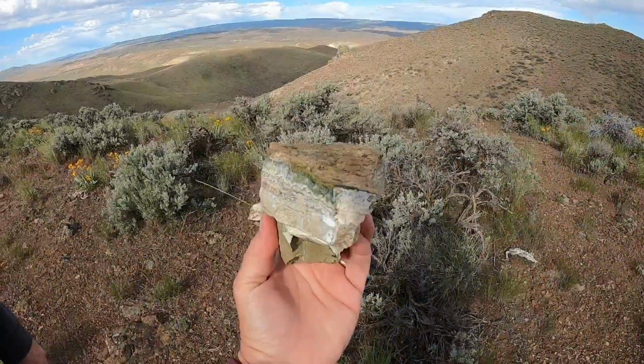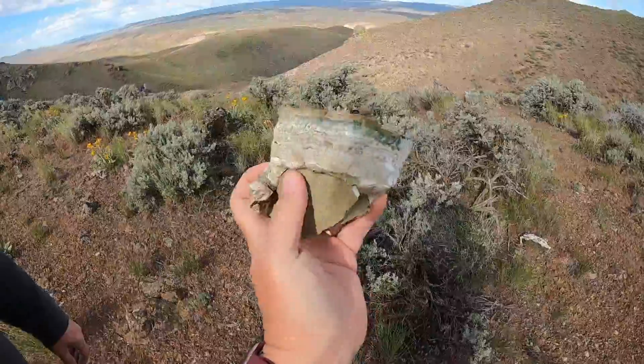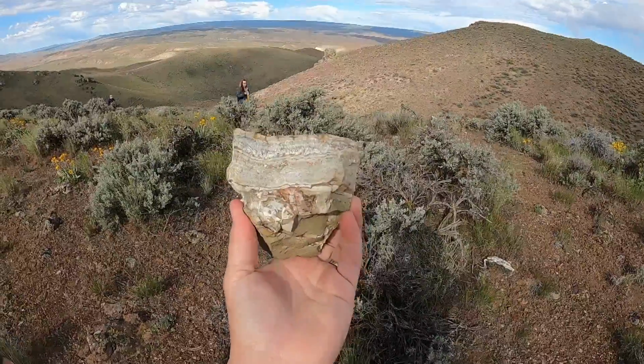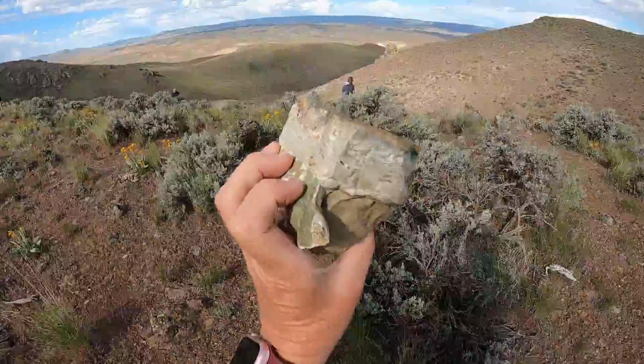Look at that. Do you suppose that green is actually green, or do you think it's just staining? Well, I am the expert. You are the expert, so that's what I want to know. That is beautiful! Oh, I'm so excited.